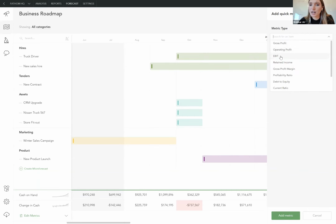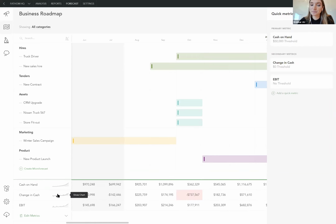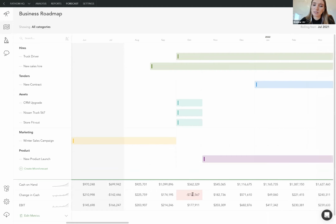Maybe I'm also looking to track something like my EBIT. Now, I can set a threshold value here. So basically, that's a number that we wouldn't feel comfortable going under. And I can add it into this screen here. Now, I can also see that when I've reached this threshold level, I'm actually getting this red highlight here. So that means I might want to take some action and then start playing around with the timing of these events.